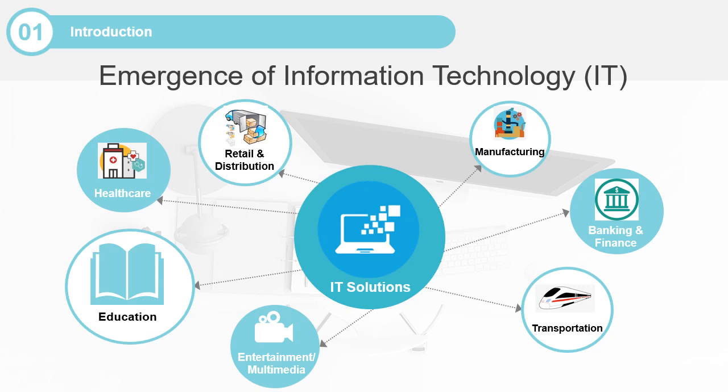Information technology plays a very important role in many businesses today. It is being employed in different areas of almost all sectors currently existing, and this includes education, healthcare, retail and distribution, manufacturing, banking and finance, transportation, and entertainment or multimedia.